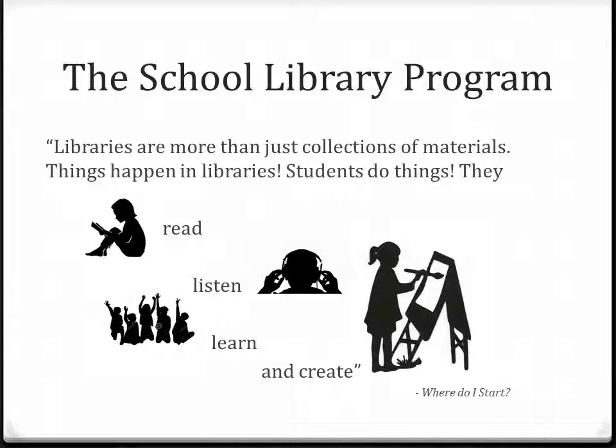Where do I start? The school library program is truly an avenue for children to discover the world of stories and storytelling. Children come into the library to read, and that means there should be some comfy corners for them. They come to listen, to hear great stories and storytelling. They practice information literacy skills in their research on class projects, and they create a variety of responses, including research papers, models, digital presentations, and so much more.